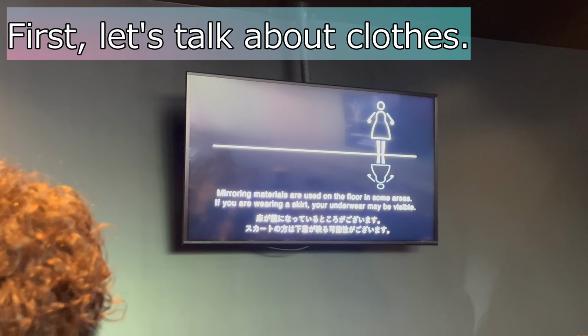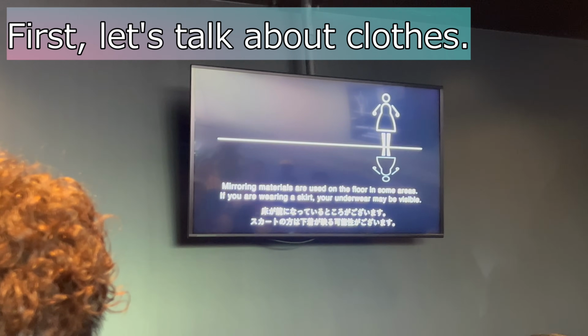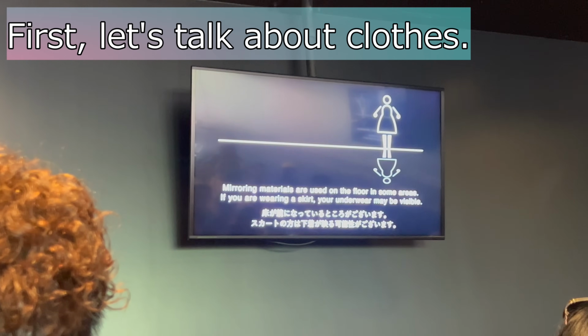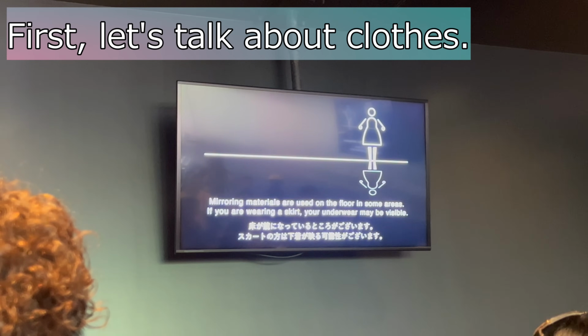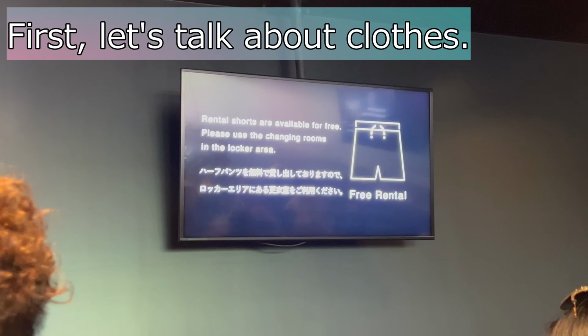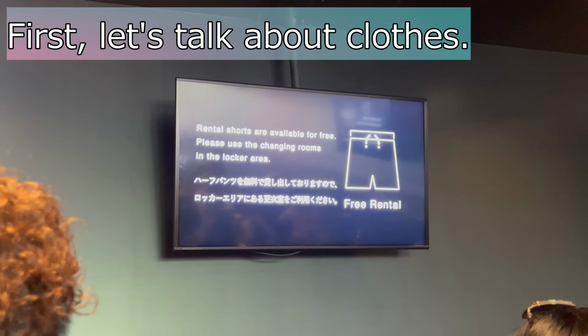Mirroring materials are used on the floor in some areas. If you are wearing a skirt, your underwear may be visible. Rental shorts are available for free. Please use the changing rooms in the locker area.